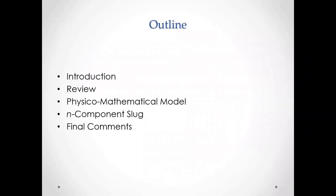This is a brief outline. First, a review of enhanced oil recovery. Along this review, I will mention the most important papers, half a dozen papers that are important for the background where I based my research, my inspiration, and also the mathematical model. I know that you all know that in great detail. And finally, the solution that we prepared for the end component.